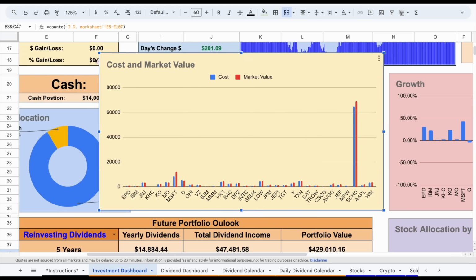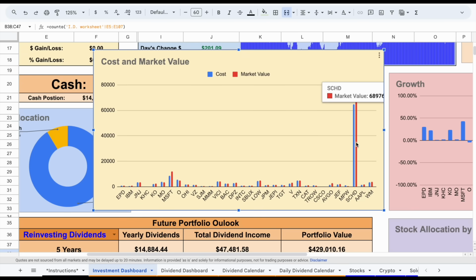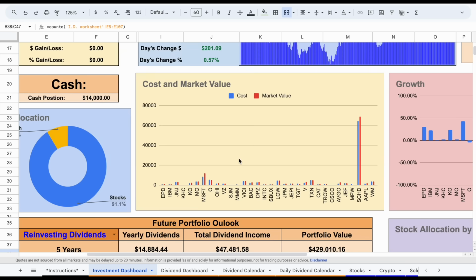Obviously, SCHD by far my biggest position, which you can see here, but essentially this is just a way to see my cost versus market value. Again, here's Microsoft, good example. Cost basis of around $8,600, but the market value of my investment now over $12,000. So I think this is a really cool chart to break things down a little bit more.